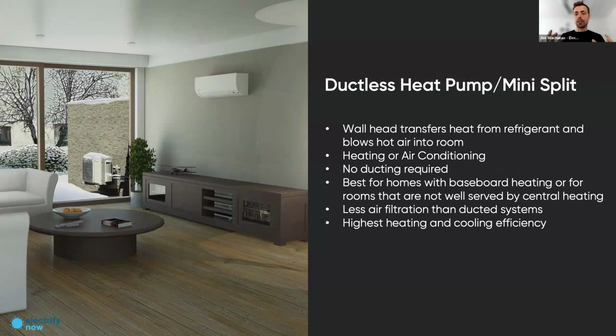They save on having ducts. They work great in homes that have electric baseboard heat, to replace that electric baseboard and heat and cool much more efficiently. Or for those rooms that don't have good access to the central heating and cooling. Think of that upstairs unit that always stays warmer or cooler than you'd like. They do have less air filtration than your ducted units, so a lot of times we recommend getting a separate air filter if you have ductless heat pumps.